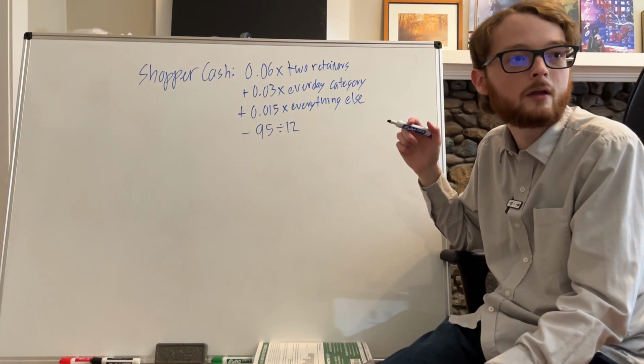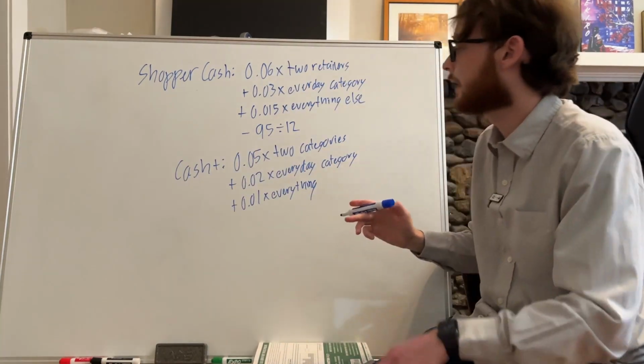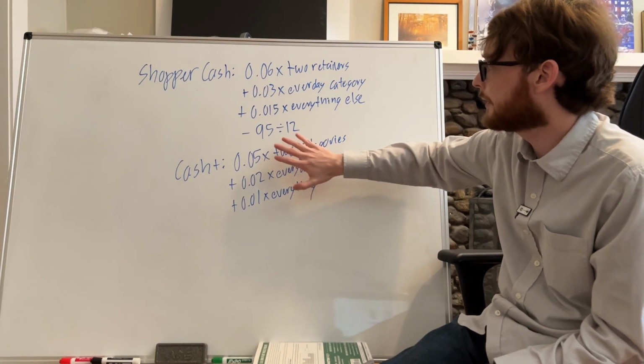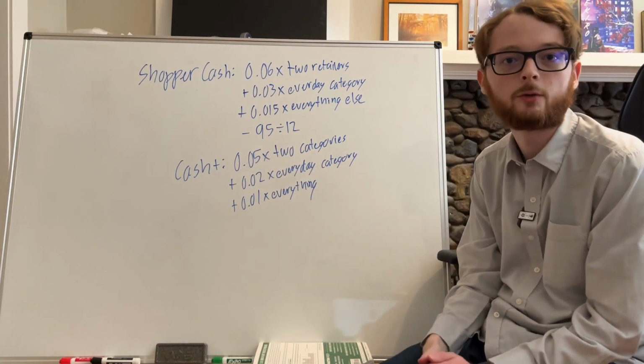Now we can do the same thing down here for cash plus. And here's our cash plus. Notice here we only have these 3 and we don't have subtraction because there is no annual fee.